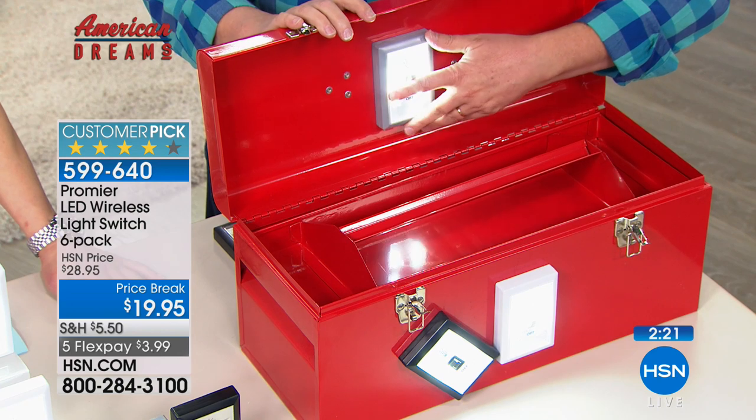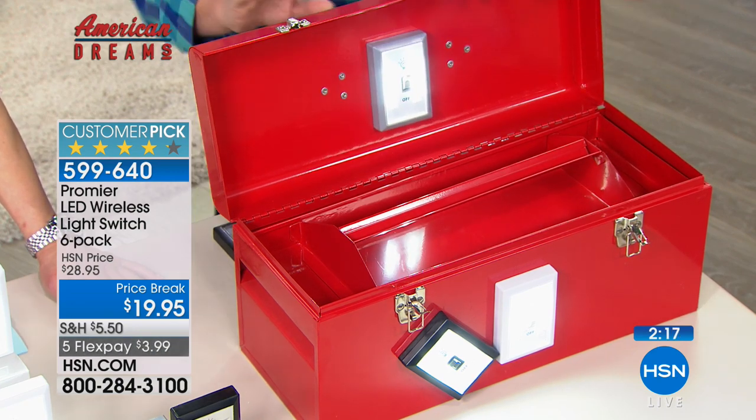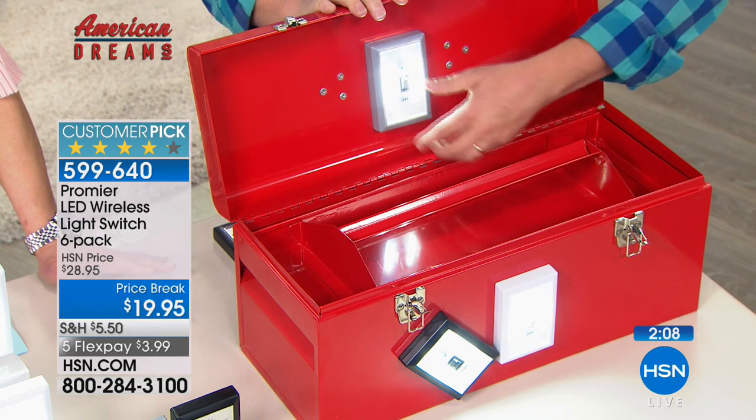Yes, and she lives here in Florida, and during the hurricanes, she needed light. She had a power outage for 20 days. Oh, no. Whoa. And she lived on these Premier lights. Well, and she swears by them. You know what? You will, too.